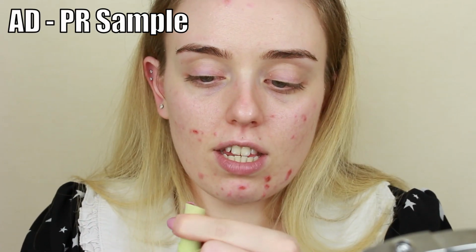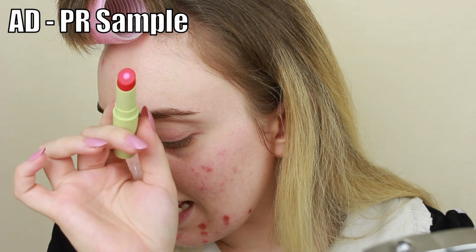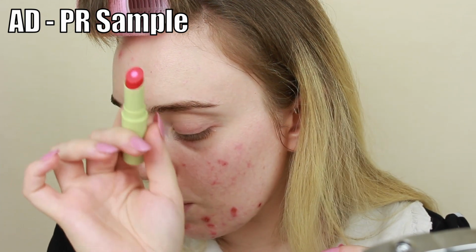And lastly, we have the Lip Nourisher. So this is a lip balm. This one says it leaves a hint of tint as it softens with rosehip oil and vitamin E. So you know what? I'm gonna use it now. Oh, okay. I didn't realize it would be this bright. That's actually very pigmented for a tinted lip balm.